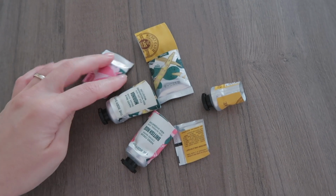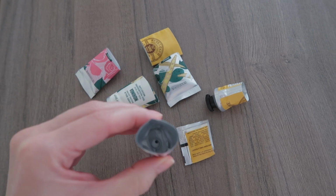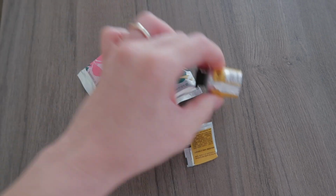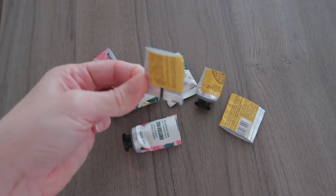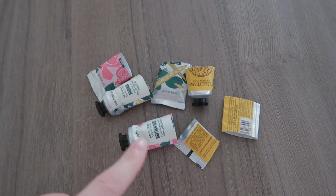I also have a little trick to show you so you can get the most out of your items. You can just cut the packaging and really scrape everything out. This one had so much product. I was really surprised, but now I scraped everything. And I like to cut it in more pieces if necessary. My husband thinks I'm a little bit crazy for doing that, but I personally love it, especially when it comes to body lotions.